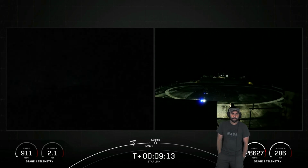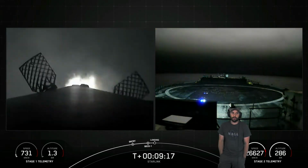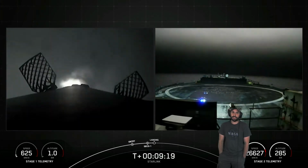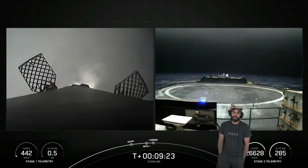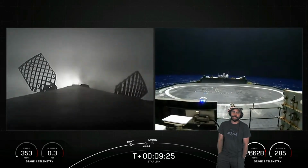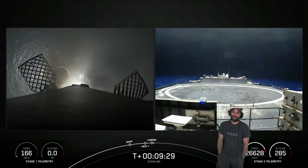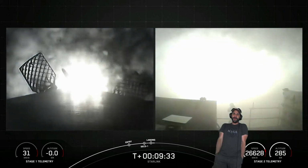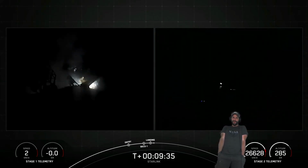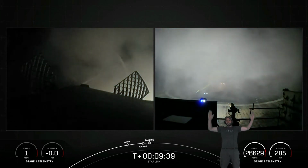On the good Falcon 9 first stage call, first stage going to start the landing burn. Stage 1 landing burn. Oh, this is going to be close. And there's the start of the Falcon 9 first stage landing burn. 800, 700, 600, 500. Slow it down. Oh, come on. Stage 1 landing leg deploy. Oh, man. Touchdown. Stage 1 landing confirmed.